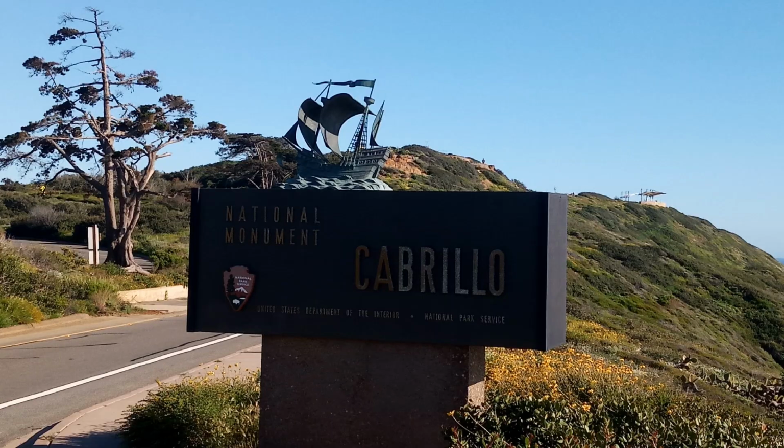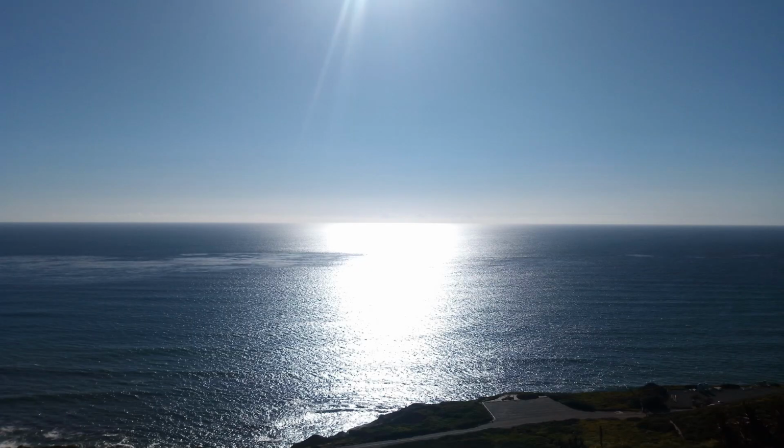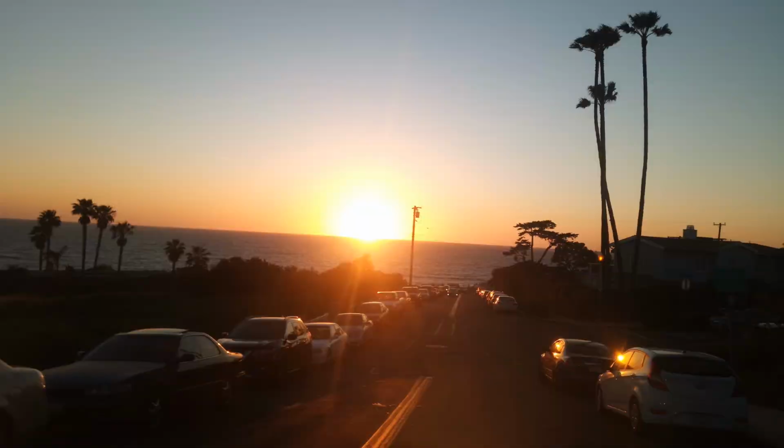Went to the Cabrillo National Monument, which is really worth it just for the views you get. It's right at the south end of this stretch of land, so on one side you get the ocean views and on the other side you get the city view. I caught another beautiful sunset at Sunset Cliffs. I figured that'd be the place to go for the sunset.